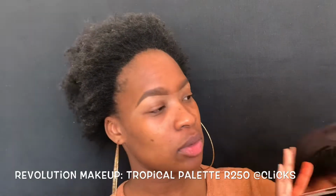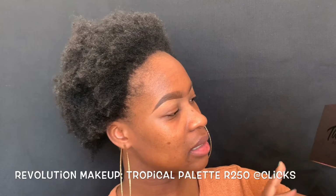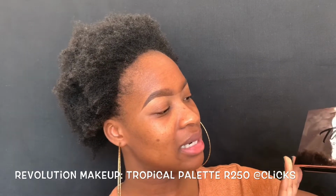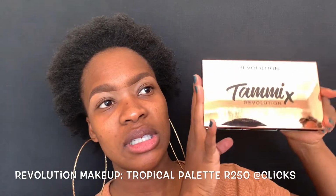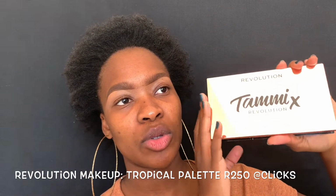So my brows are done, and let's move on to eyeshadow. So you guys, for eyeshadow I bought this Revolution Makeup London Tropical Paradise palette. As you can see, it looks pretty in rose gold.